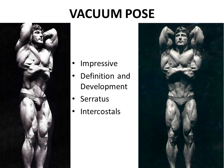Now these vacuum poses of Frank Zane are forever iconic. They are impressive to say the least, and what adds to the perfect vacuum pose are the following factors. That is how defined you are, how shredded you are. In these photos, of course, you can see that Frank has absolutely beautiful definition. His skin is paper thin. You can see the veins, for God's sake, under his armpit. It's incredible. They're running through his arms, forearms, down his lats, and even through his abdominals and legs. He is so defined.